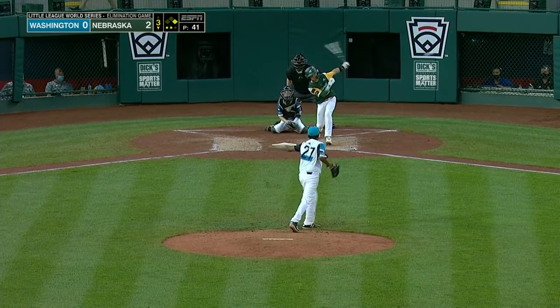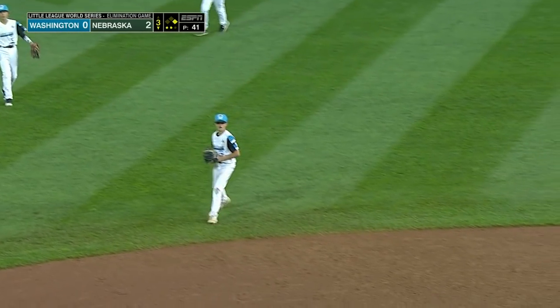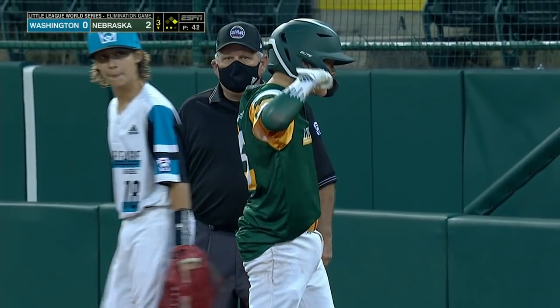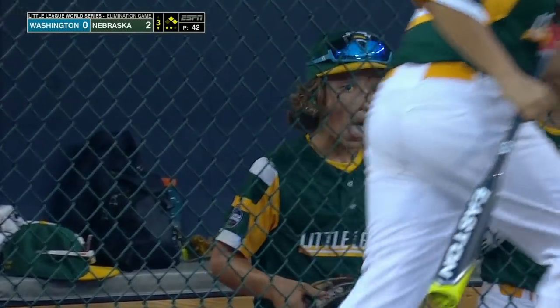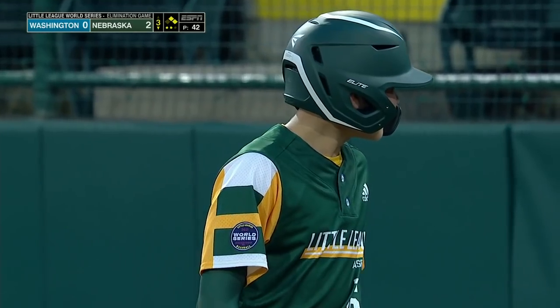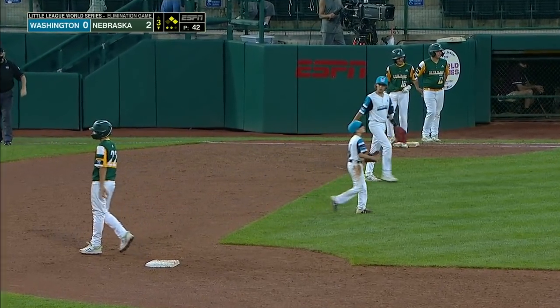Through three. Brown, that's laced into left field. That's going to get down. And the bats have woken up here for Nebraska. Fourth hit of the inning. How about this? That's all with two outs, too. You had two outs, runner on first base, and a ground rule double down the right field line. Single that scores two. Single again right there from Owen Brown.